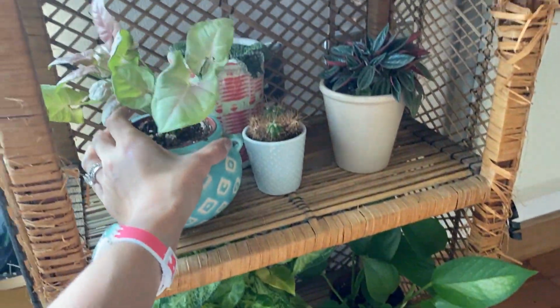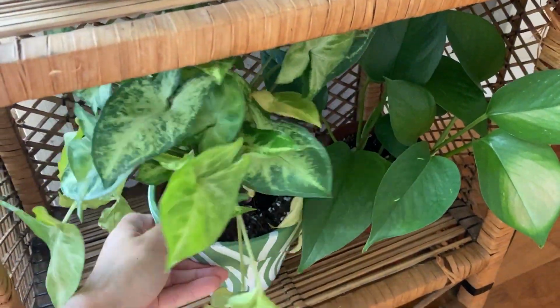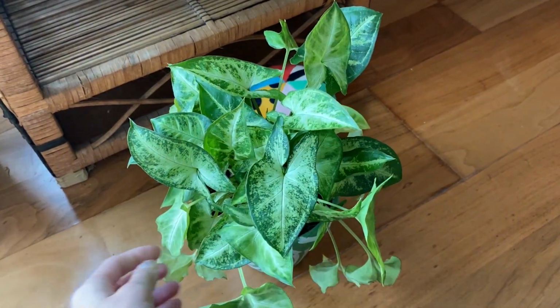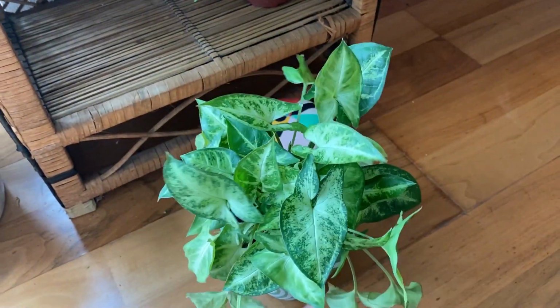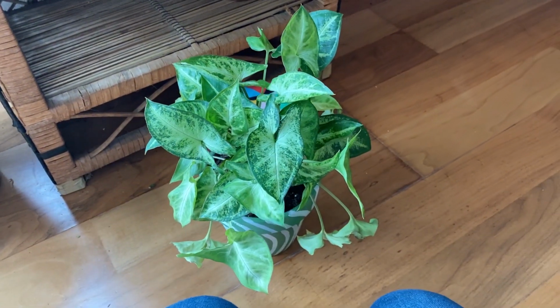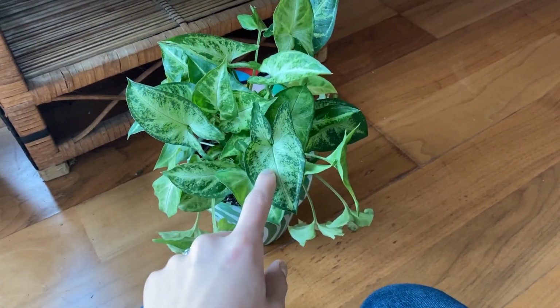Probably because it's a bit shady here. I don't know. And then we've got another arrowhead plant. This is one that I saved. This is from Facebook Marketplace, and it was literally dying. It still is dying. It still doesn't look very happy, but it was literally much worse than this. And it was like, I think it was like £1 or something, and I just thought, why not? Let's try see if I can save it.